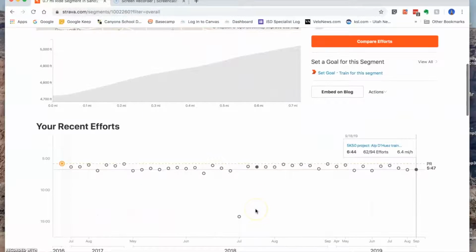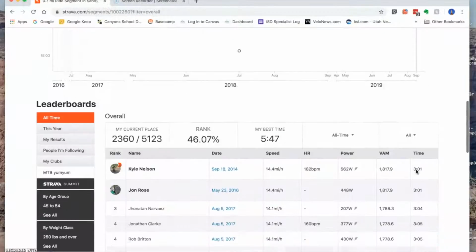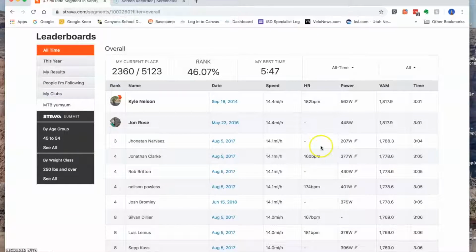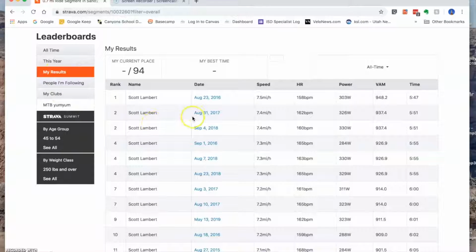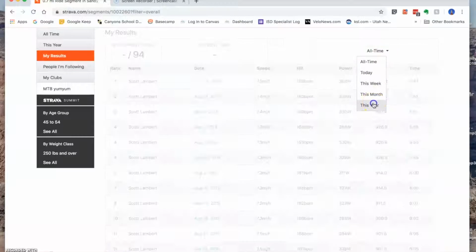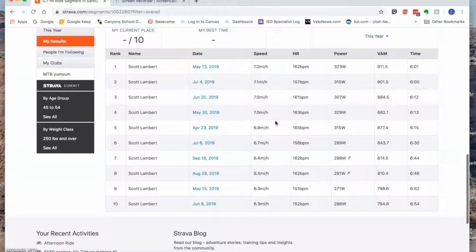So here's my recent efforts from the last few years. As you can see, I have about 10 efforts this year so far. I was actually a little bit faster the first of the year, then I got sick and got a little slower, and so my most current efforts here. And then you can look at the leaderboards. Now the leaderboards are where I like to look for my training for segments, and I will just go to my results and I can see all my results. I can sort them by this year, and so here's all my results for the year.